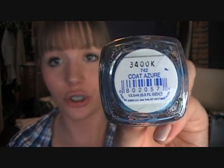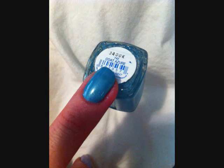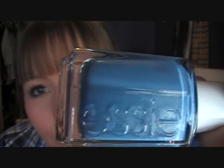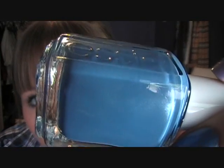Then I have Coat Azure. That's this one. This one actually just needed 1. Out of all the polishes, there had to be a good one, right? And it's Coat Azure, and it only took 1 coat, but I painted 2. And when you put it on, it looks cream. You can't really tell that there's shimmer, but there's just the slightest bit of shimmer in there.